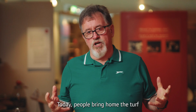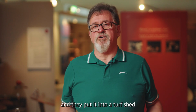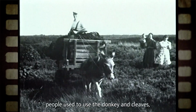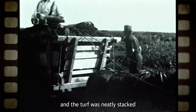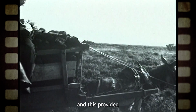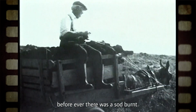Today people bring home the turf by car and trailer or tractor and trailer, and they put it into a turf shed in order to dry. In those times, people used to use the donkey and cleaves or the donkey and cart to bring home the turf. And the turf was neatly stacked against the gable end of the house, and this provided a certain warmth for the house before ever there was a sod burnt.